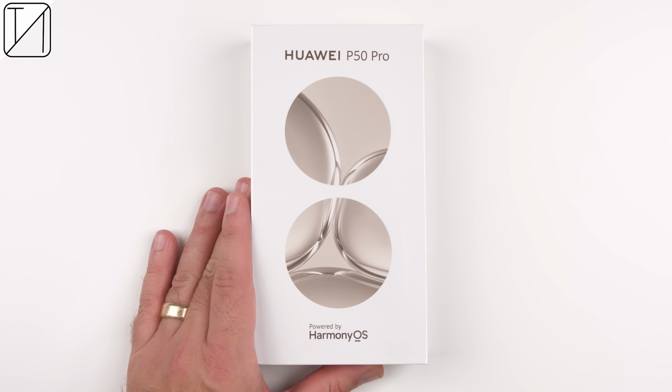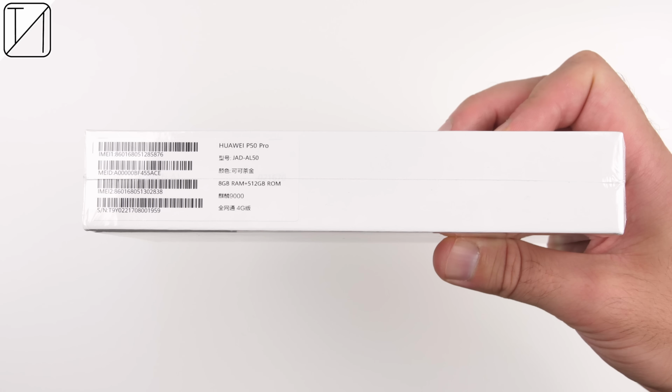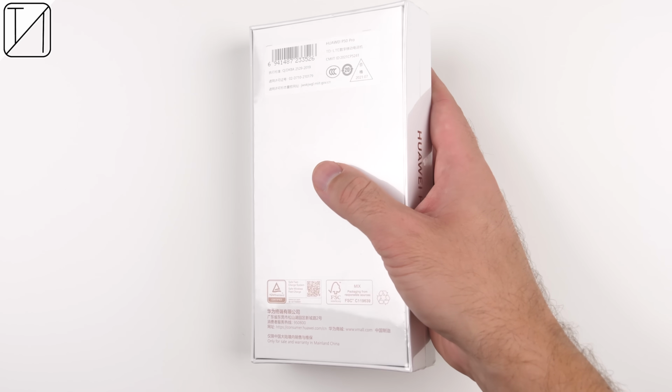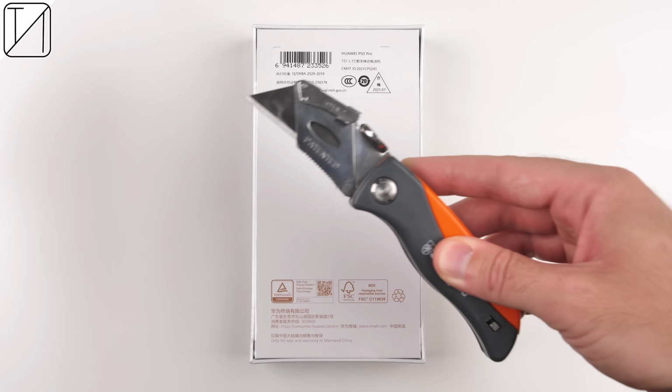After many delays due to chipset shortages and of course the current US trade bans, the Huawei P50 Pro is finally here, and even though there is no set global launch date yet, I've managed to get my hands on one here in China quite early.